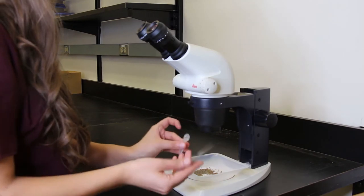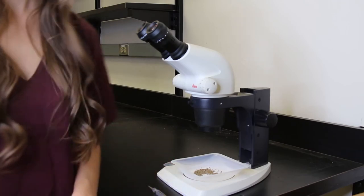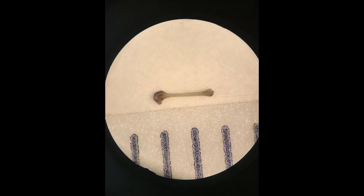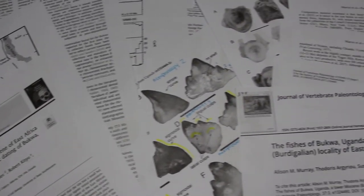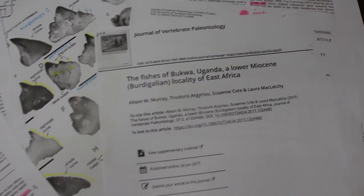Now we need to figure out what we have here in our assemblage. A large amount of the fossils that I found are fragments of tiny bones. However, we do have a fair amount of complete bones and teeth that can be identified. I can use comparative collections of modern specimens that we have here at the university to do this. At this point, I need to consult the literature to interpret the assemblage of fossil material that I've identified. Comparing what I've found to other early Miocene sites from the area will be helpful.